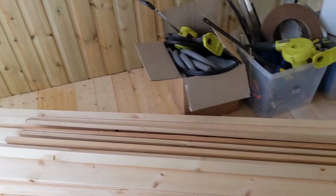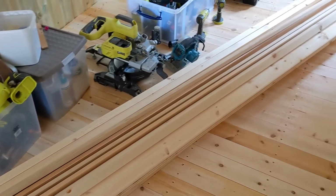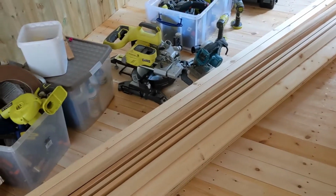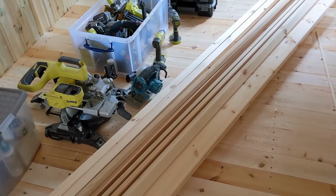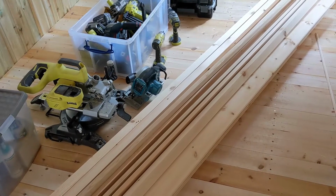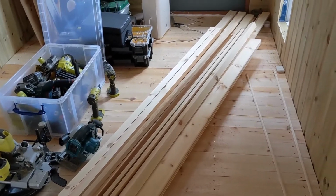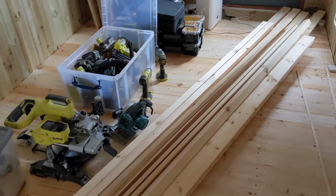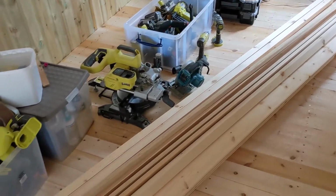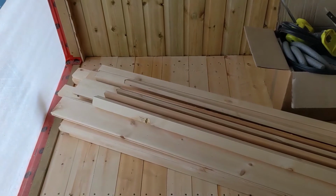Small miscalculation on the amount of wood that I bought, in that I assumed that one of the lengths was 2.4, so I bought the quantity that I needed, and unfortunately I chose the 4.8 lengths, so I've got twice as much as I need of one particular type of material. But it's a decent size, so we'll be able to use it in other projects, and it's no massive trauma.